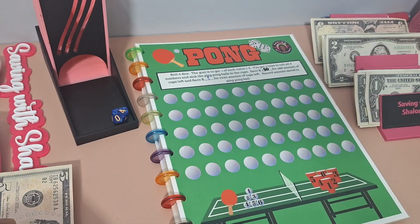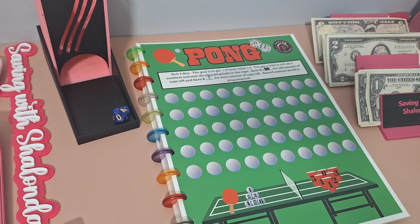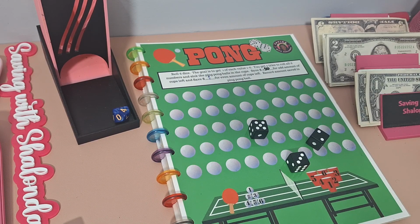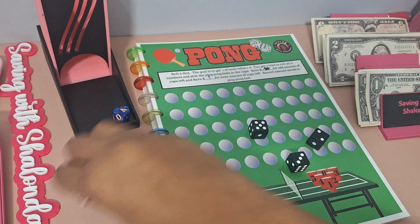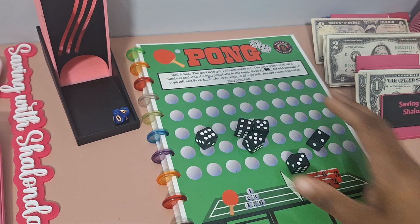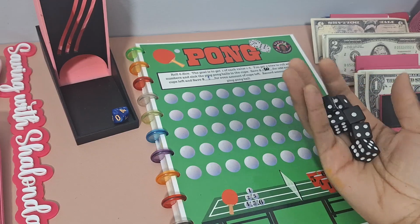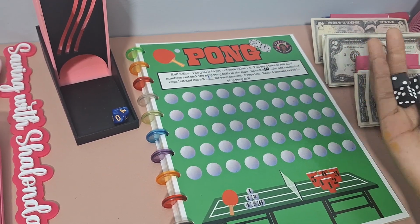All right, our next game is Pong. For Pong, we're going to use 6 dice. And then we're going to roll our dice, and the goal is to get the numbers 1 through 6 on our dice. We get 2 rolls to get the numbers 1 through 6.